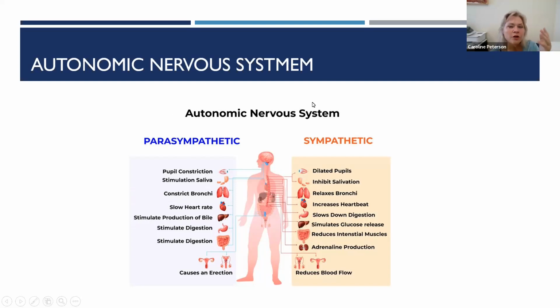So this is part of the autonomic, right? So the autonomic nervous system is the part of the nervous system that is automatic. It happens automatically. It's not part of the voluntary nervous system. It's deep, it's hardwired.